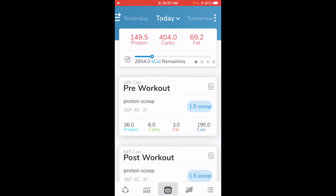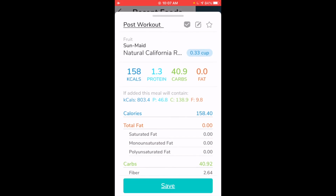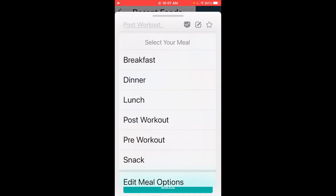My pre-workout, I want about, like I said, 30 to 40 grams of carbs. It only has 6. Let's put some raisins in there. Those are an easy one to fulfill. And I'm going to do a 1/3 cup. Let's see where that gets me.